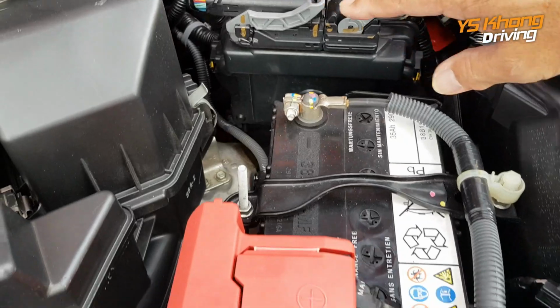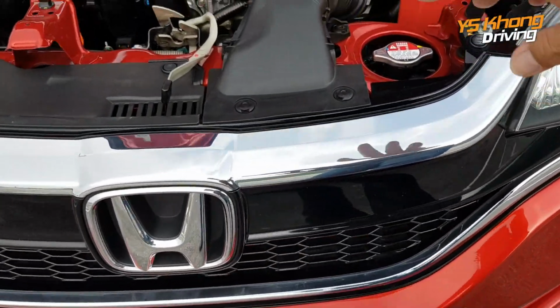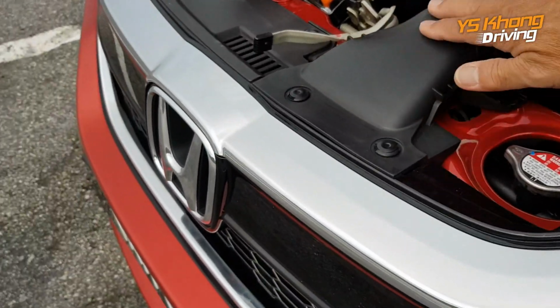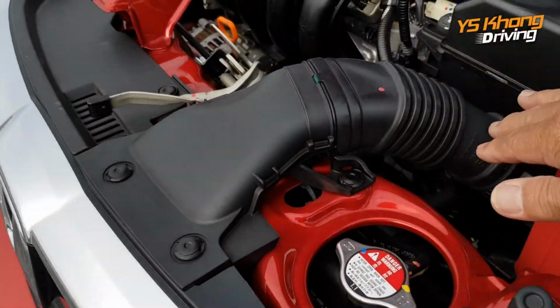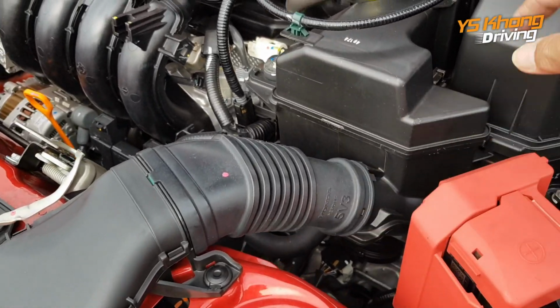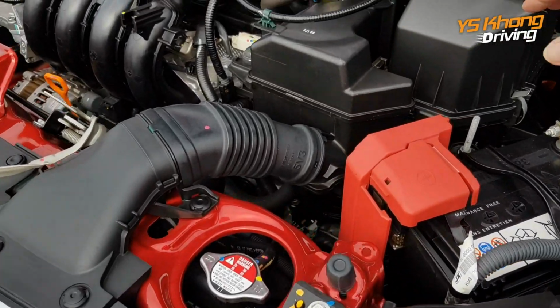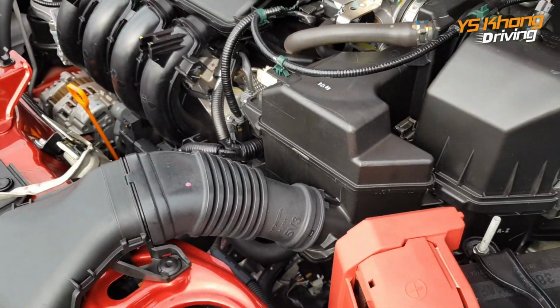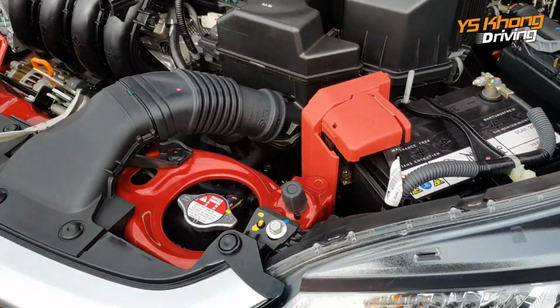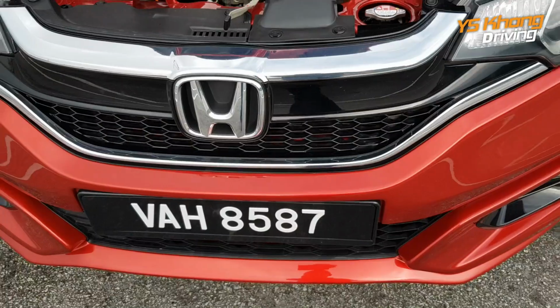It's kept at a very high place, and for Malaysia this is good, because look at this one. This is the intake pipe. It goes into the engine. This is where the air goes into the engine to help the fuel to burn. That's the air cleaner area, the intake area. And so this will be very good in the flash floods that we have in Kuala Lumpur.